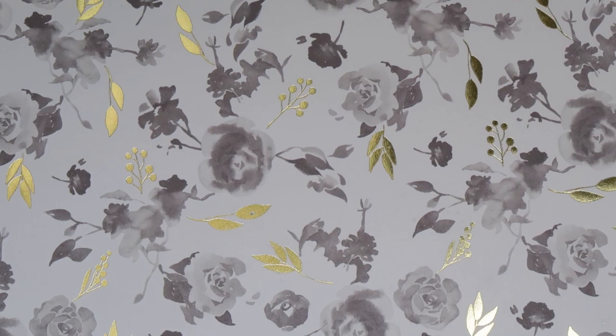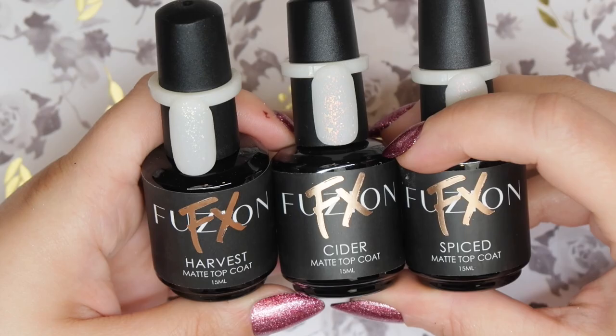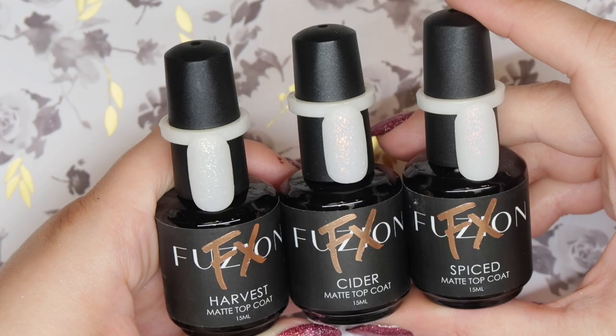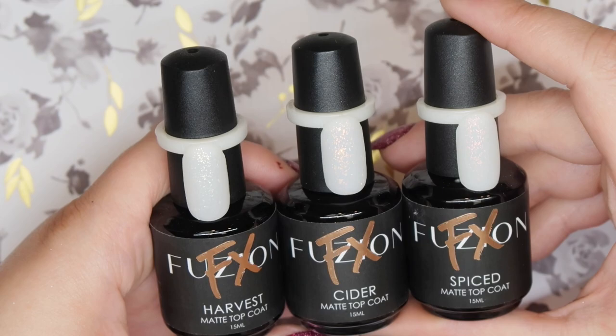And then I did want to share some new top coats from Fuzion too. They just recently came out with a fall collection of their Fuzion FX matte top coats. Love these. So versatile. The matte glitter collection that they came out with earlier this year, I use it all the time. You guys know I prefer stamping on a matte surface, and you can use the glitter top coats and then go in and stamp on top, and it adds a little bit of something extra instead of just stamping on a color.